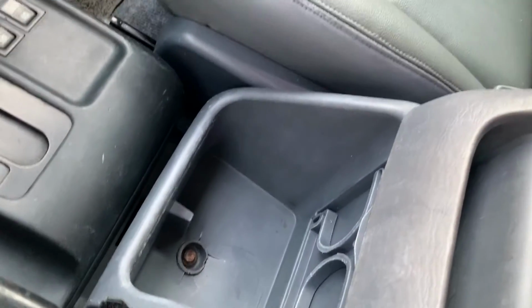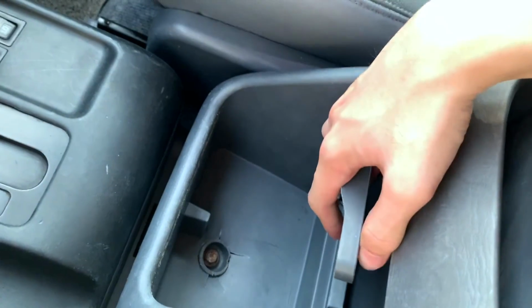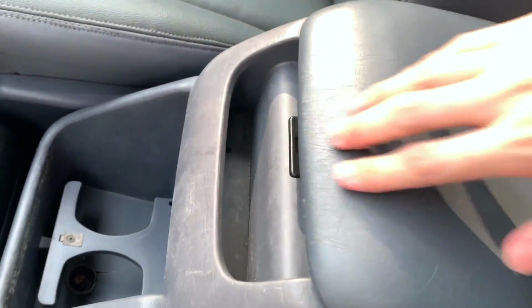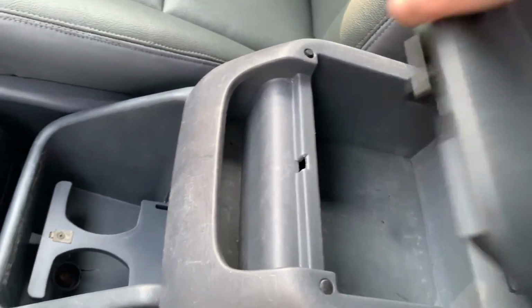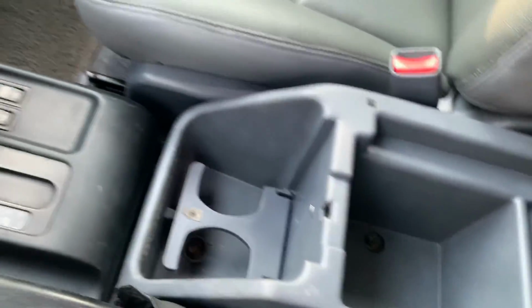Moving on to the middle, you have these cup holders that are removable, or you can just put it back like this, then they go down. Middle, you have a small cubby here. This one goes up, and this bigger one goes up too. Decent size.